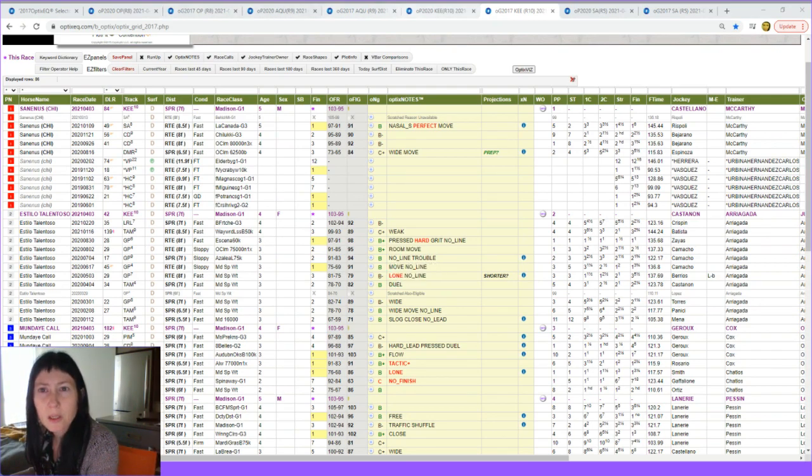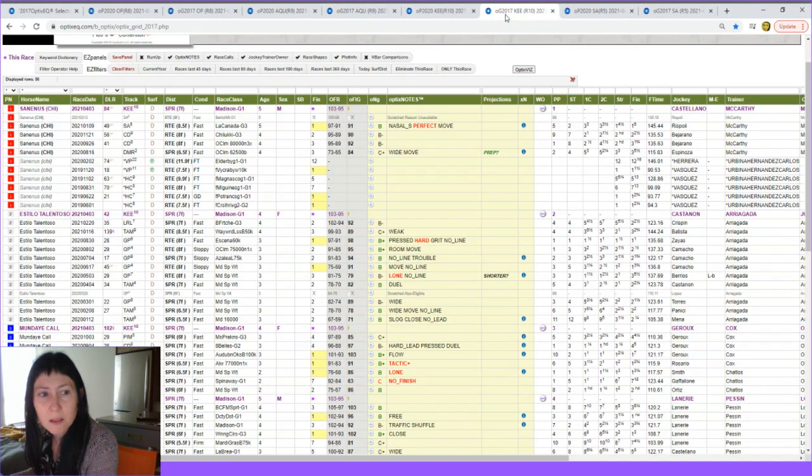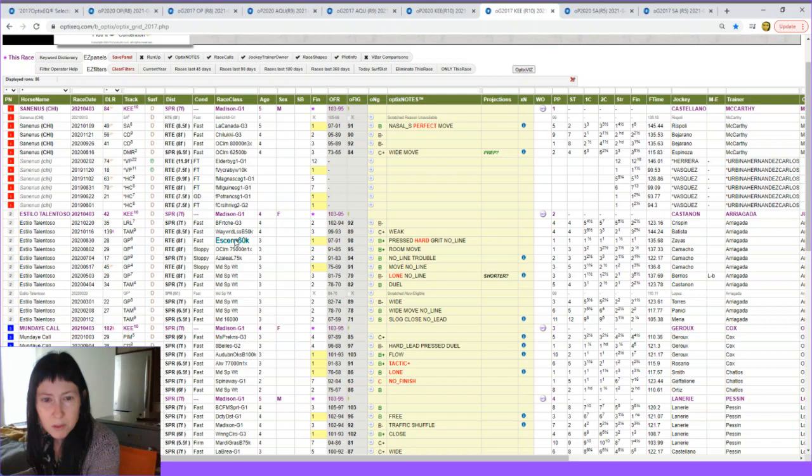Where's the two on here? Two could be chasing, but again, I don't know if she's quick enough. Pressed. What was this race? Yeah, I mean, this is a fast race, but a much lower level. Third off, she's kind of improving. There's some upside there, but it's kind of a test for her.